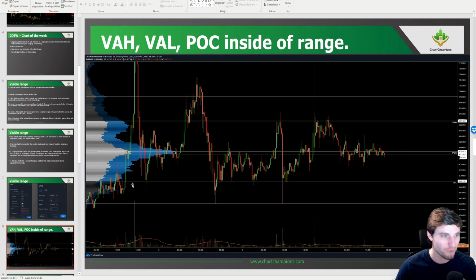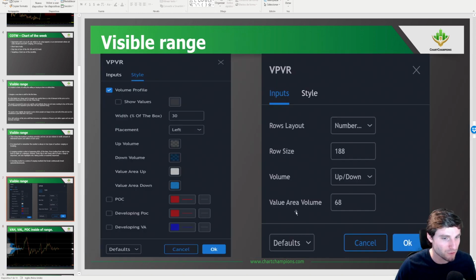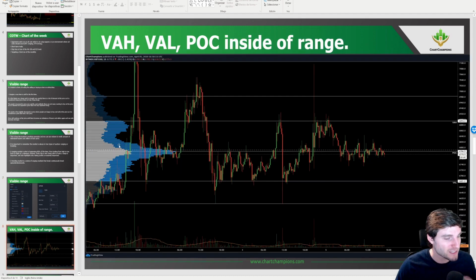So what do you have within here? TradingView isn't going to specifically tell you, but you see how this middle section here is highlighted. This is where the highest percentage of volume is. So 68% here, because we've got the value area of 68%. We can see 68% of the volume of what's on the screen is in this highlighted area. This highlighted area is where you are focused primarily when you're trading a range.